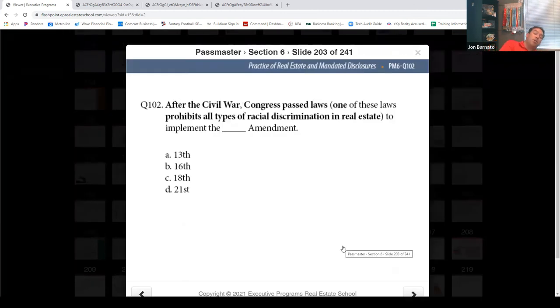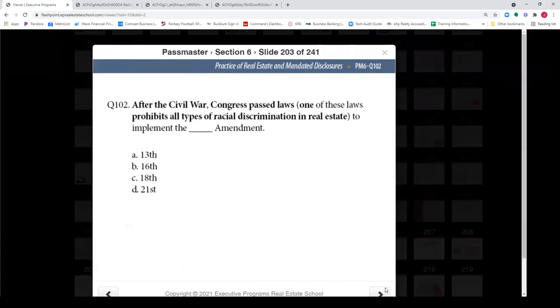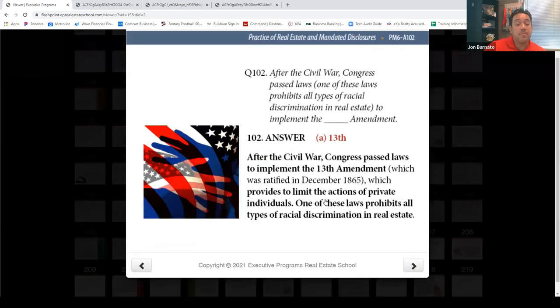After the Civil War, Congress passed laws. One of these laws prohibits all types of racial discrimination in real estate to implement the blank Amendment. What amendment did we pass after the Civil War? Yes, it passed the 13th Amendment that freed the slaves and said, you shall not discriminate. And then they passed the law. Do you know that was passed in 1865?